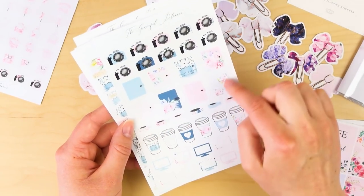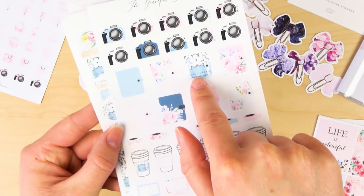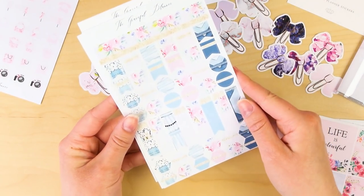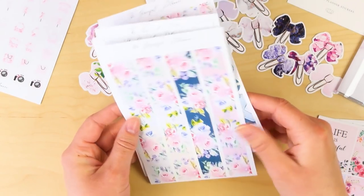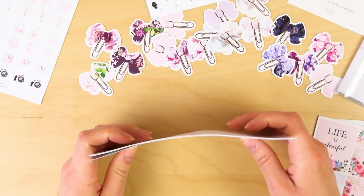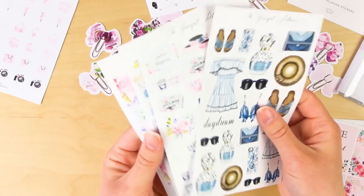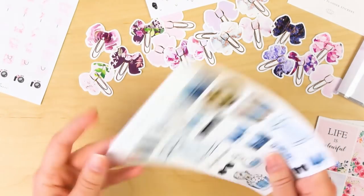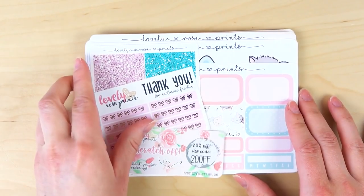I love, I mean, look at the planners, how she incorporated even the Marc Jacobs Daisy Dream perfume in there. That is so cool. And these icons, oh, that is gorgeous. I love this. And the washi strips. This is not like Erin Condren style. This is for anything. It doesn't have to be for a certain type of planner, which is really good, actually. I really like that idea. So yeah, gorgeous kits.